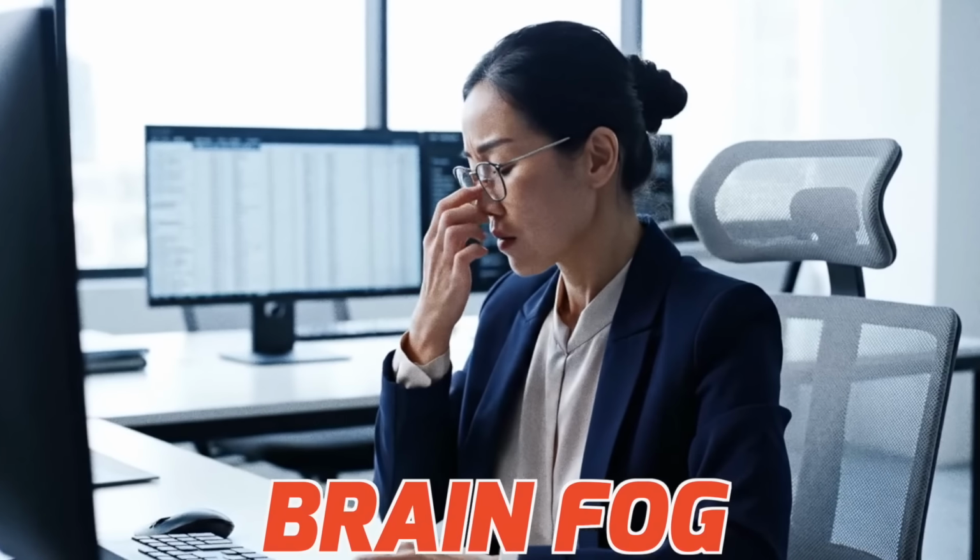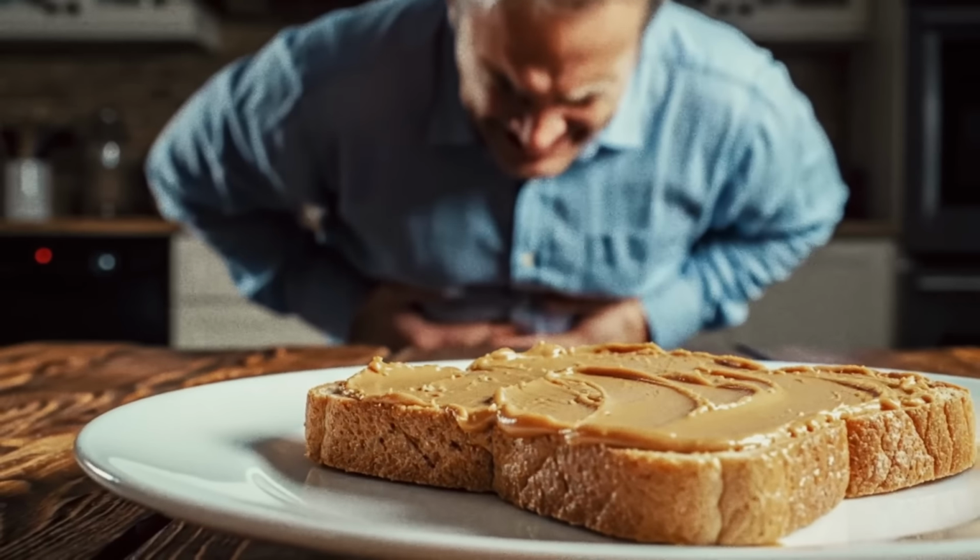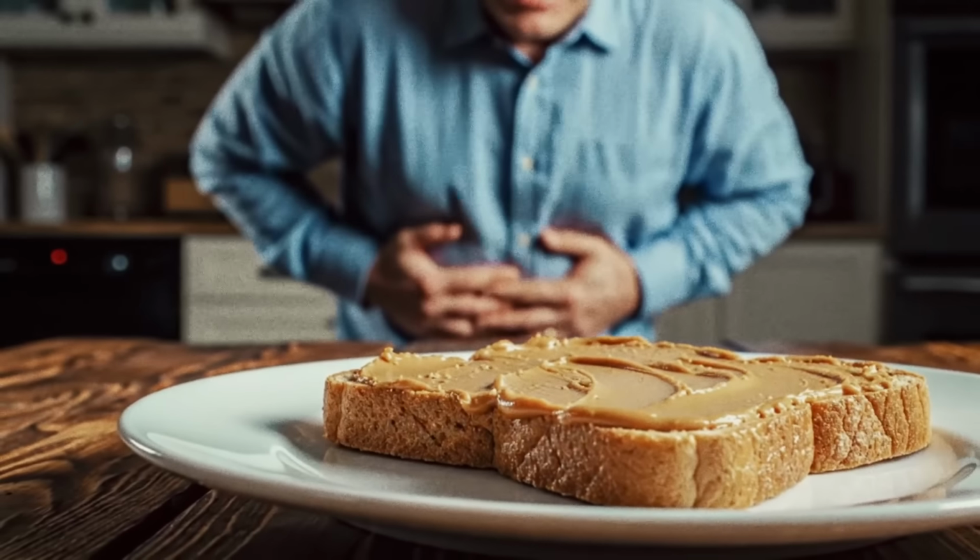Because whatever's going on in your gut, you're going to feel up here as well. So you might feel brain fog. You might feel very heavy and sluggish and can't really think clearly after you eat. The things that you used to eat now bother you. And so it's really not always about the food.